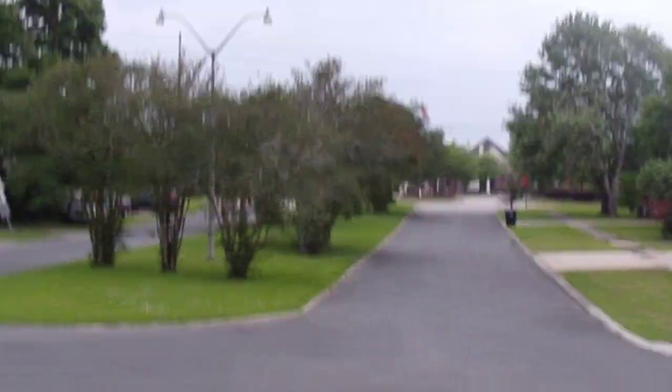There's quite a bit of cars. I'm not sure where they're going because, well, actually, they might be going to the store. But the stores, they close early, especially on Sundays. I think they might be closing in about an hour, before it gets dark.